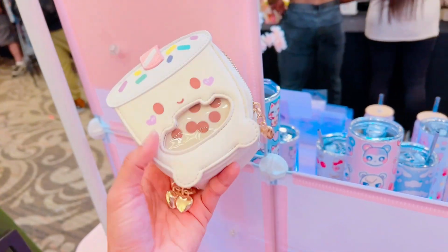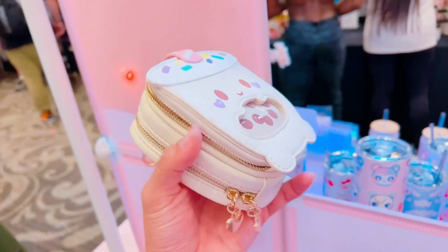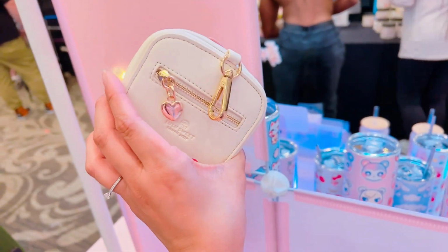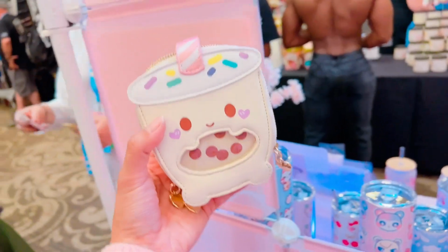They make kawaii merch. Look at these little heart button details, and it's a bag. I can put little pins here. It's like a miniature wallet. Oh my gosh, and it's a keychain. This is my favorite thing ever. Thank you so much.